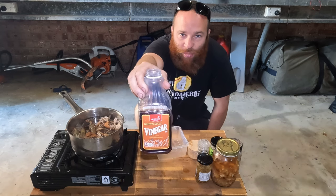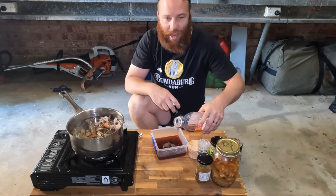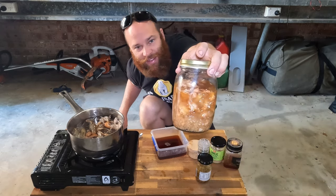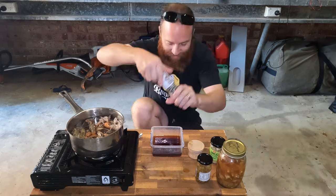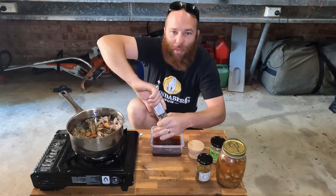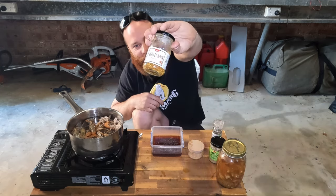Vinegar, I like to use brown malt. So whack that in a bowl. Now we're only doing a little version because I made up some earlier, about a month ago. We'll give them a go. All right, brown vinegar. Pepper. I like my pepper, so I use a fair bit of pepper. Mustard seeds.